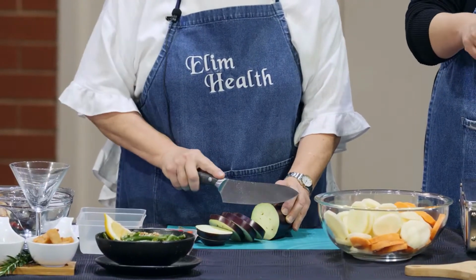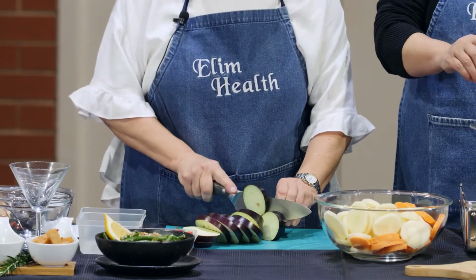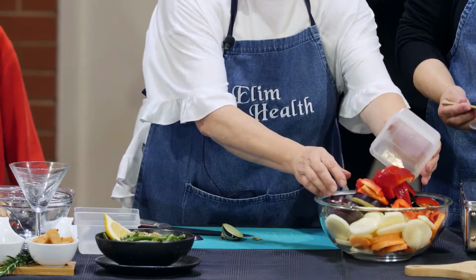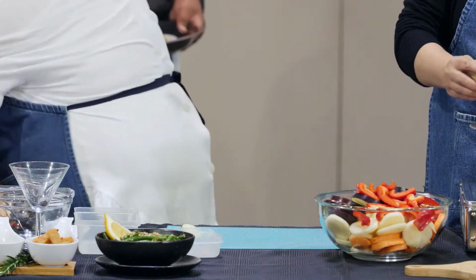Okay, so I've sliced up the potatoes earlier on and I'm just going to slice up the eggplants. And what we do is just put all the veggies together in a bowl. Okay, and some capsicum and some onion.